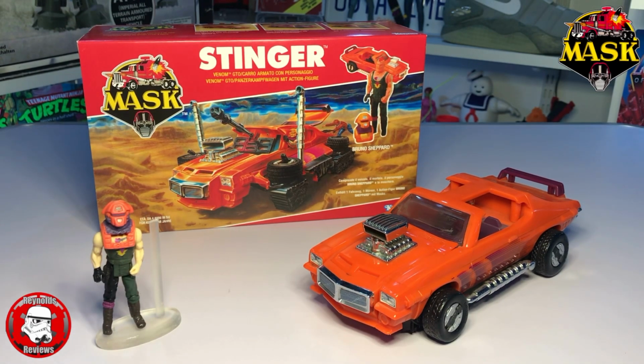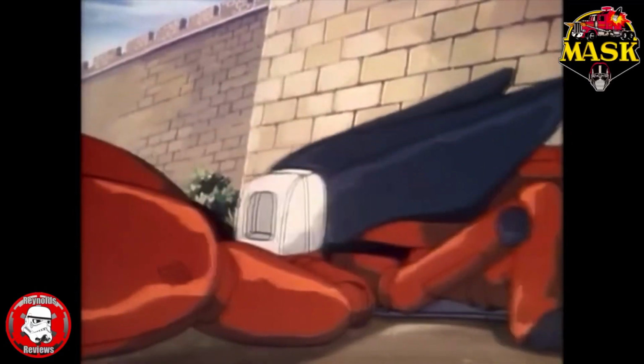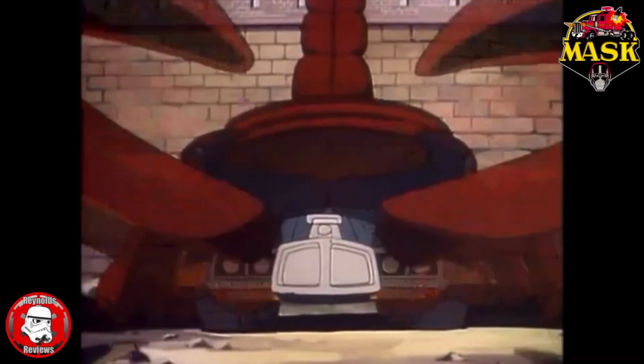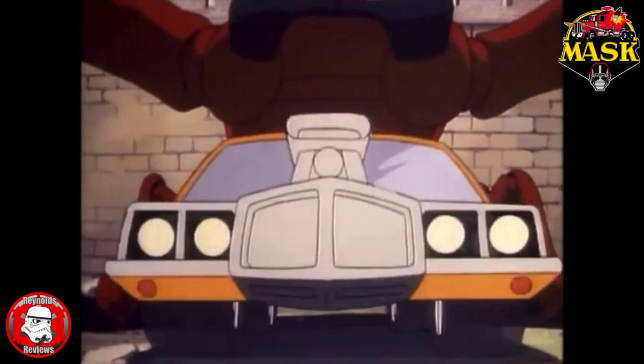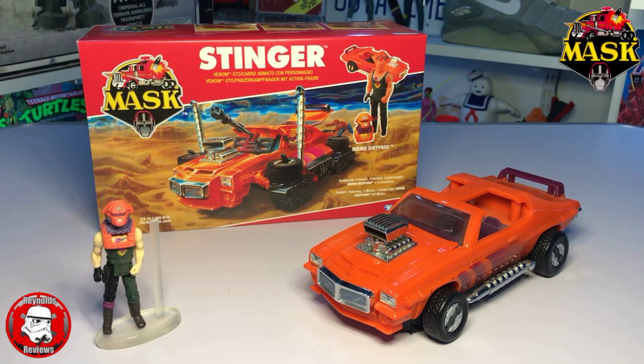We didn't see Stinger in the cartoon until episode 43, the Chinese Scorpion, and I just love the fact that the first appearance of Stinger is inside a giant scorpion, hence the name. But I think the idea is that when Stinger transforms, it is meant to look like a giant scorpion.